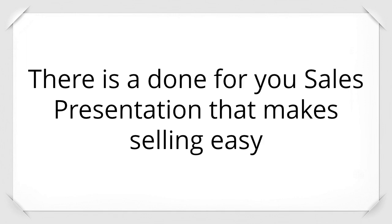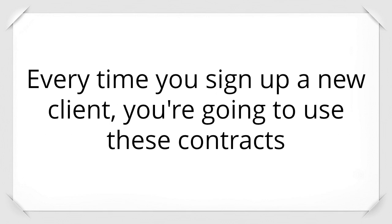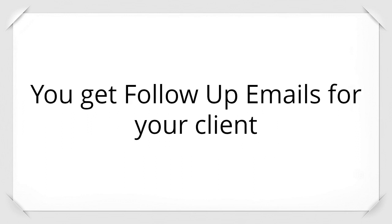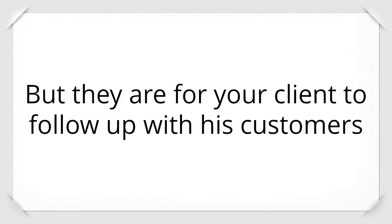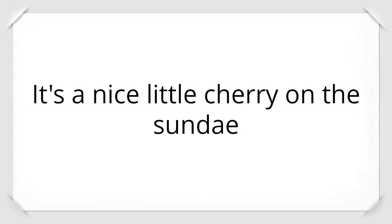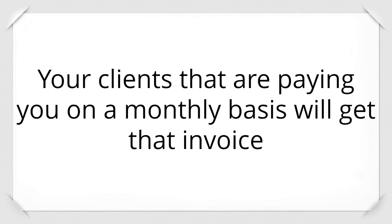And you're going to get a customer invoice template. Your clients are going to be paying you on a monthly basis, and that invoice will help you. That way you make sure that you get paid each and every month. You're going to get a lead tracking spreadsheet. That lead tracking spreadsheet is going to help keep track of the leads when you're prospecting and help you follow up with those customers that desperately need your help. You're going to get a follow-up tracking sheet so that you can follow up on your prospecting.